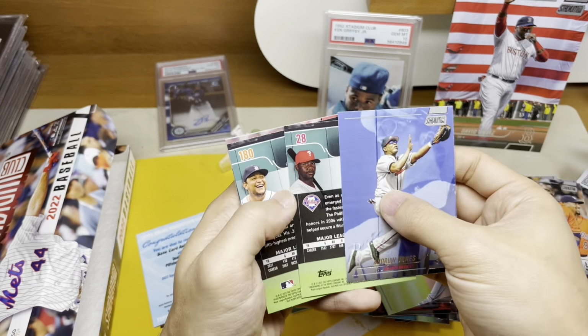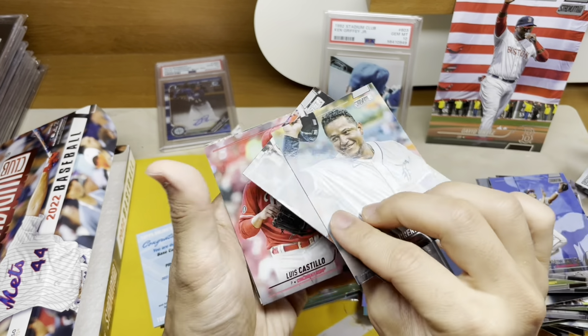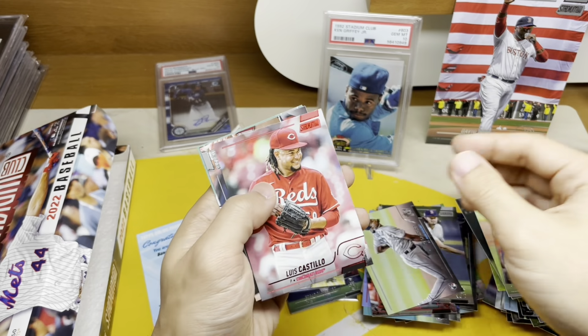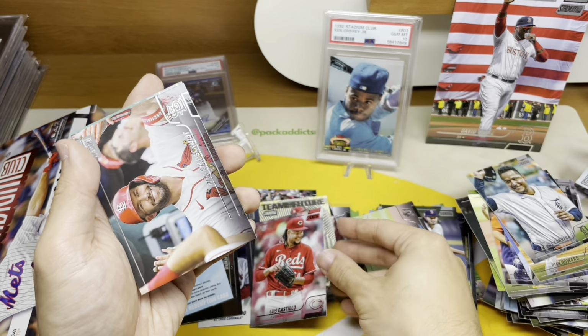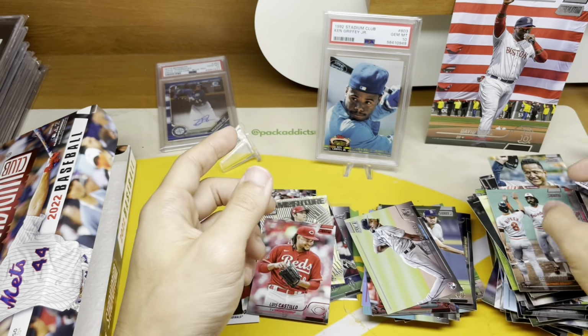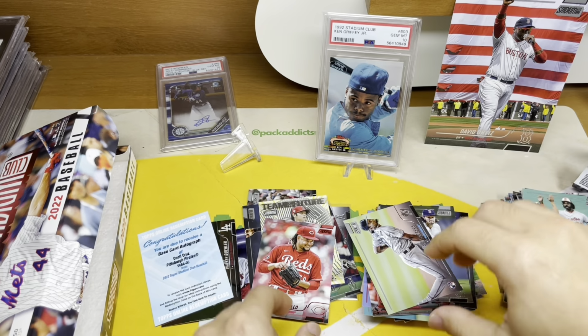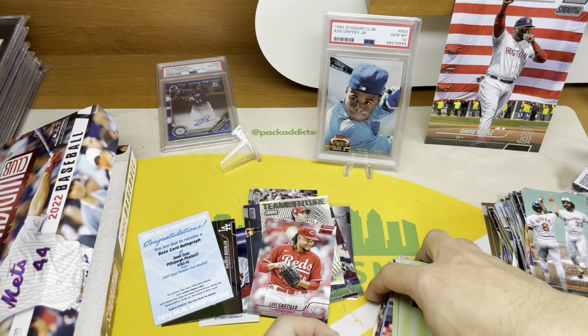Another Yordan. This whole pack is backwards. Oh, Luis Castillo red color match, except that's not his team anymore. His team is the Mariners, baby. That dude is an ace. Goldschmidt, another MVP, and Eddie Murray. So that was a good box. The O'Neill Cruz auto alone justifies the rip.